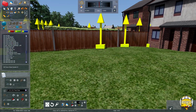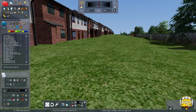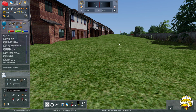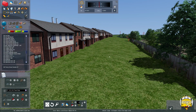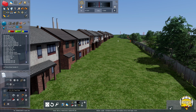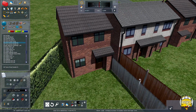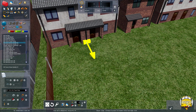So if the gardens were all level, you could just offset from the original fence that I laid and go along. But they're not all level, and thanks to Train Sim's stupid terrain mesh, you can't make that a simple rolling hill without a lot of work and a lot of effort. So this is the easiest way to do it.